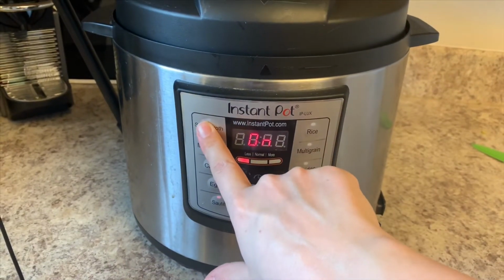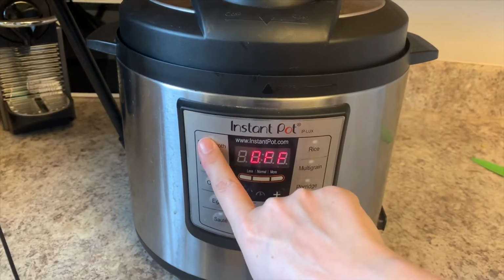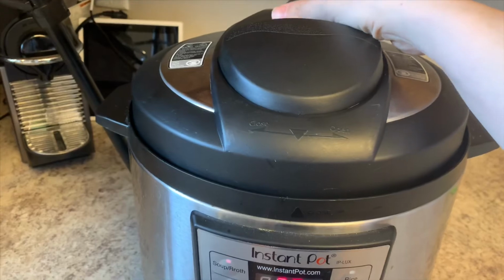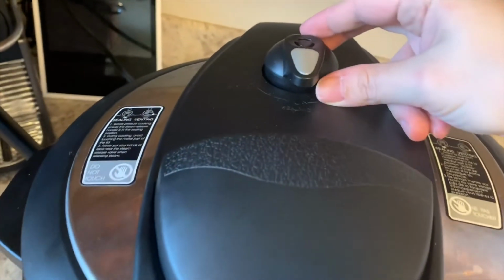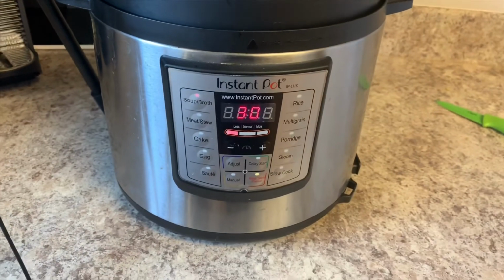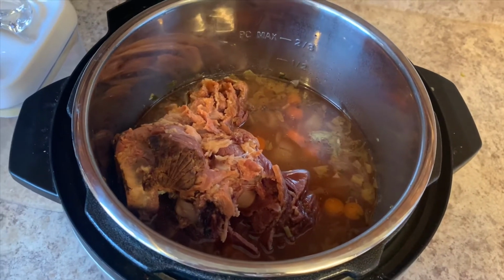To cook this soup, I just cancel the saute function and then I hit the soup broth button that sets it for 30 minutes. I make sure that the valve is set to sealing and then just let it go until the timer goes off. Once the timer is done, this is what your soup will look like.